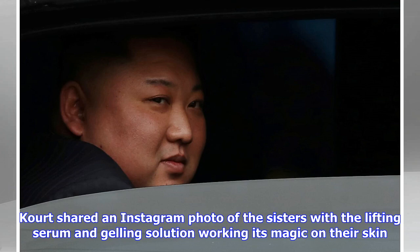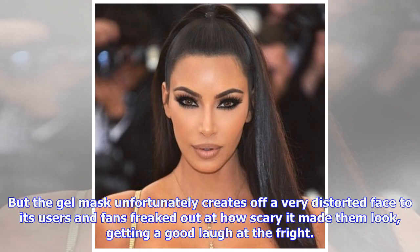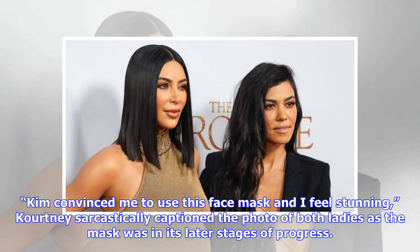Kourt shared an Instagram photo of the sisters with the lifting serum and gelling solution working its magic on their skin. But the gel mask unfortunately creates a very distorted face for its users, and fans freaked out at how scary it made them look, getting a good laugh at the fright. "Kim convinced me to use this face mask and I feel stunning," Kourtney sarcastically captioned the photo of both ladies as the mask was in its later stages of progress.